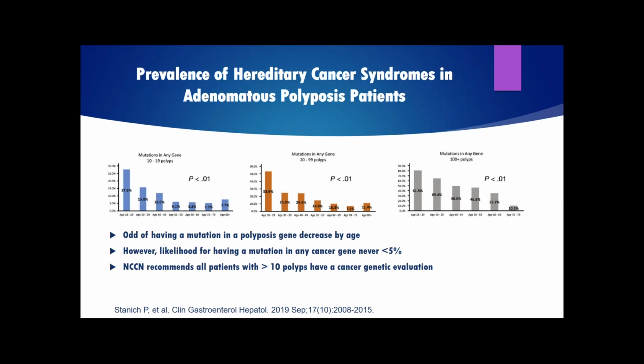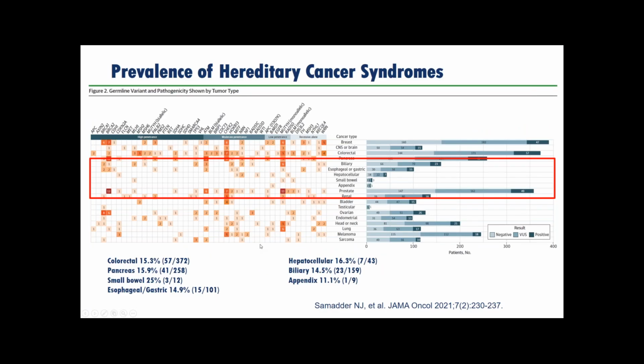So we still agree with the recommendation that any patient with more than 10 adenomas should be seen in cancer genetics and have an evaluation and probably testing, because they have a high enough chance of testing positive, and that can significantly change their management and help their family members identify when they need to start screening, et cetera.